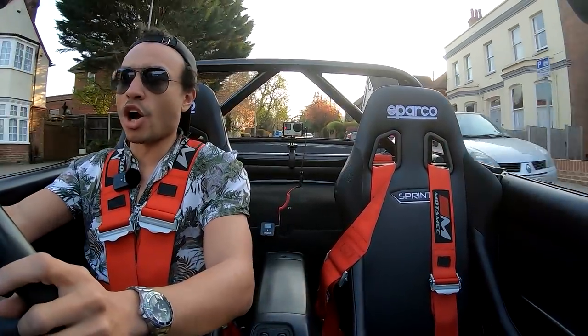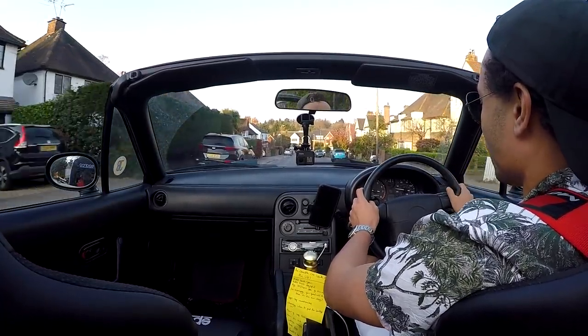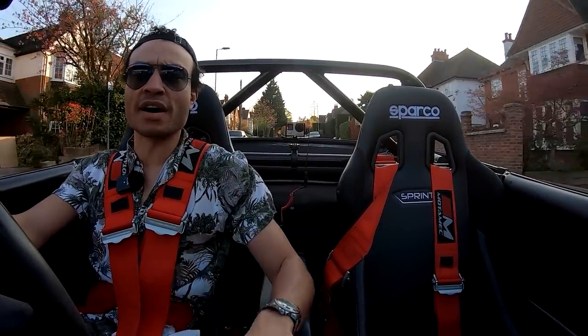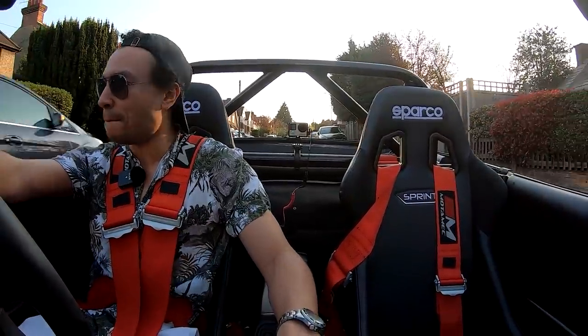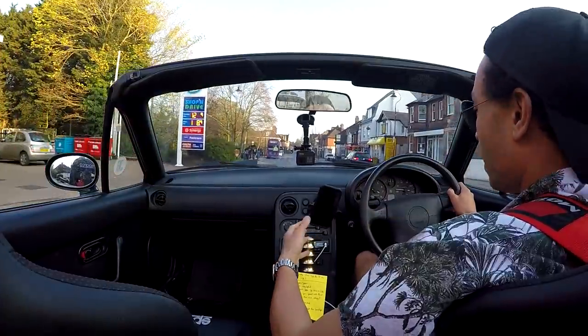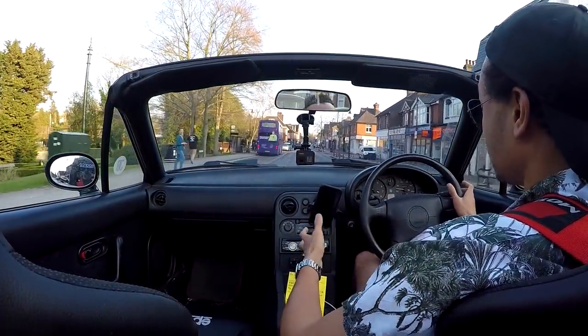I'm almost in that golden hour right now where I can actually put up the headlights, can't I? Yes, look at that. This is prime MX-5 driving. Roof down, pop-ups up. We're very happy with this. This is exactly what I was after. But yeah, so getting caught out by weather can be very annoying. And it's the same the other way around, to be honest.